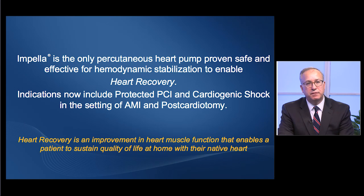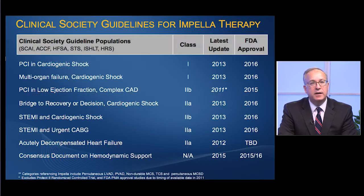Previously, in March 2015, Impella 2.5 received a similar distinction with a PMA for protected PCI. Guidelines from multiple societies have incorporated mechanical circulatory support, or PVADs, into recommendations in selected patients for hemodynamic support in a variety of settings, including PCI after STEMI in patients with a large amount of ischemic territory and poor left ventricular function, and use of PCI in non-SOS hospitals for high-risk patients.